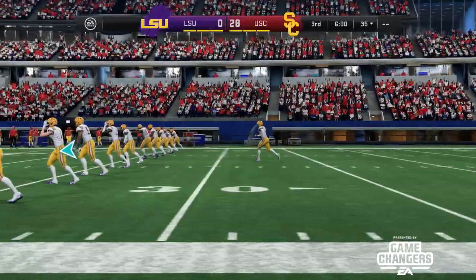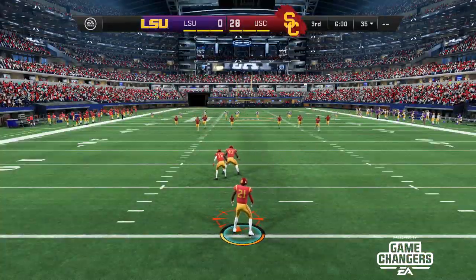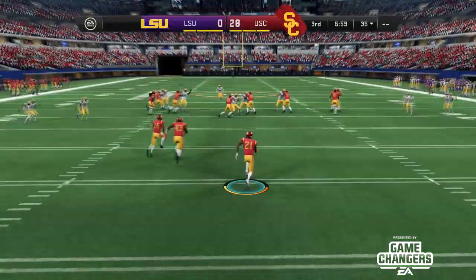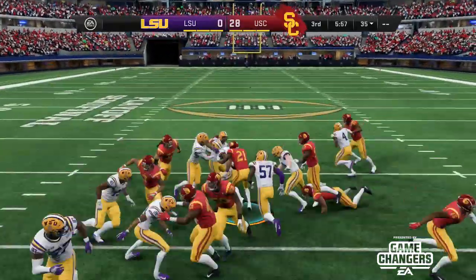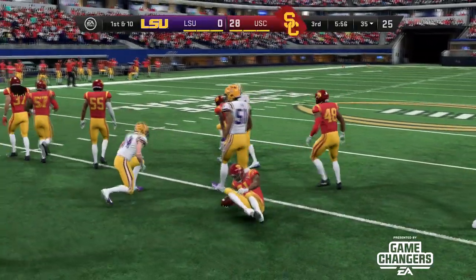The winner goes on, the loser goes home as we start the second half in this semifinal matchup from Arlington. This is taken at the 3. Let's go, boys. Let's go.